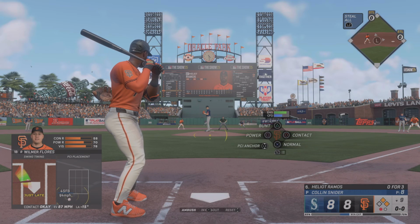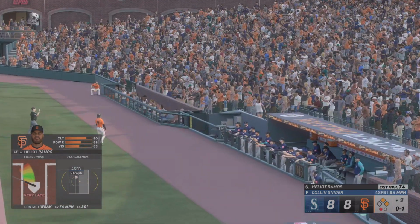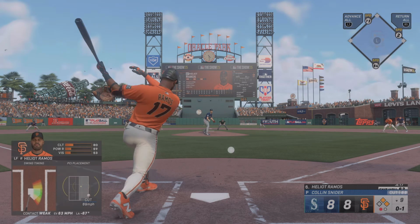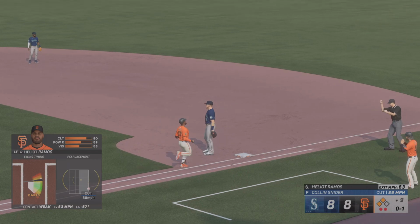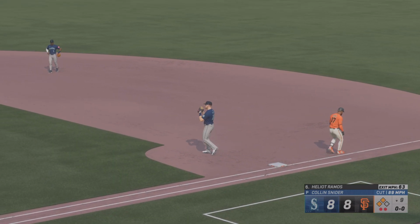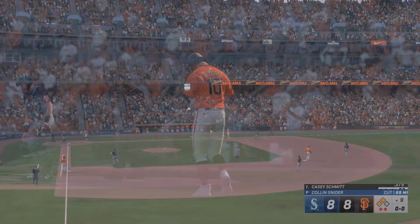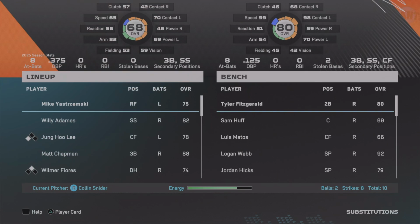Elliot Ramos to the plate now with a chance to come up big. Late swing, fouled off. One away, and the game-winning run stands at second. Bounce to the left side, and that chance handled. Throws to first in time. And up next for San Francisco, Casey Schmidt.